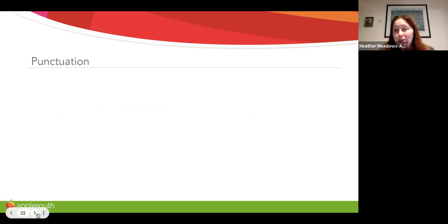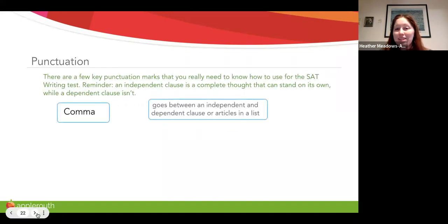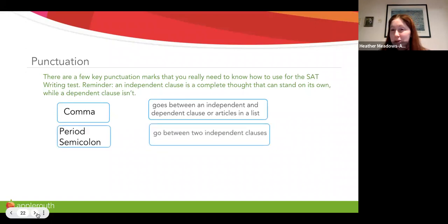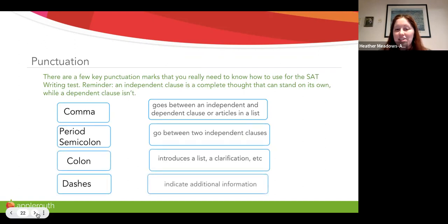Some examples of what you could see. Some punctuation stuff. There are a few key marks that are really helpful. So commas go between an independent and dependent clause. A period and semicolon go between two independents. A colon introduces something like a list or a clarification. And then two dashes separate additional information. So again, this is just an example of the kind of grammar rules you'll need to know to work through the test itself.